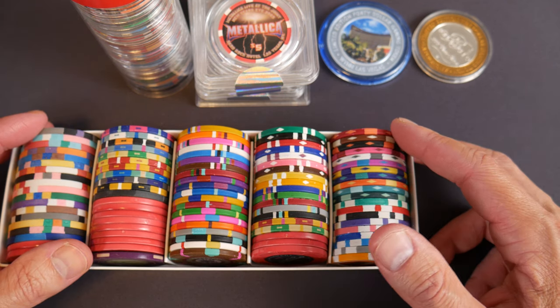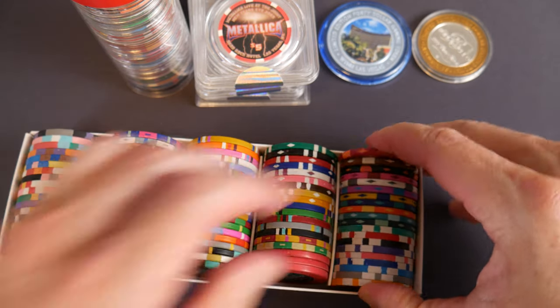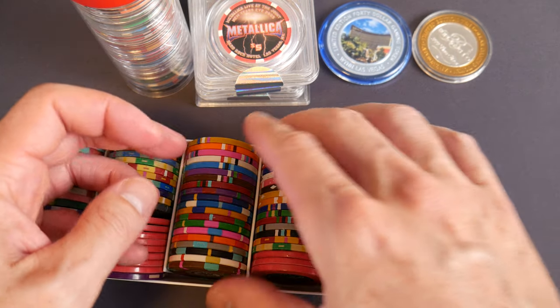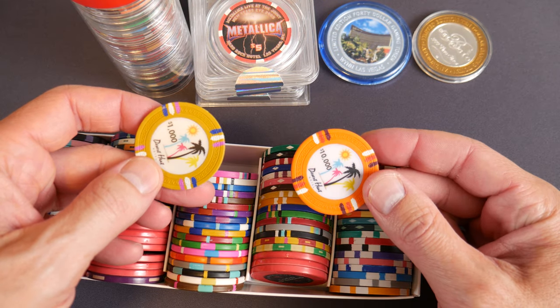stock poker chips are great because, here, let me just show you. I'm just babbling here, but I can show you. They're great because you can use them for so many things. And I review stock poker chips because they're readily available for everybody.